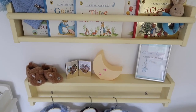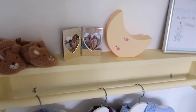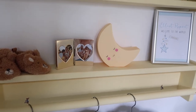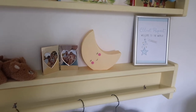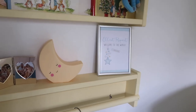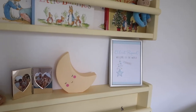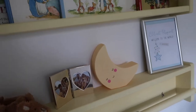And then these little booty slippery things, I think they were Next. Then there is just like a little heart photo frame with some of our family photo shoot pictures printed in that. The moon nightlight was from Not on the High Street. And then this little frame here with Elliot's name in it was actually a personalised card that we got when he was born, and I loved it so much that I have framed it. I think that's a Wilkinson's frame.